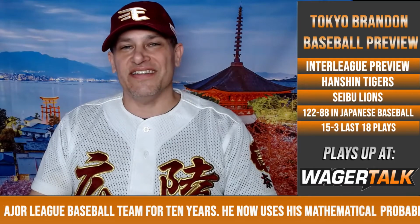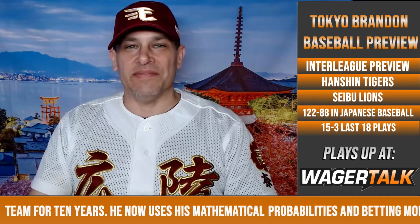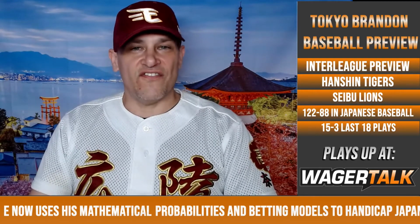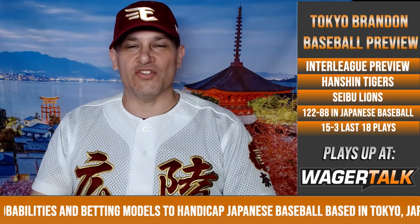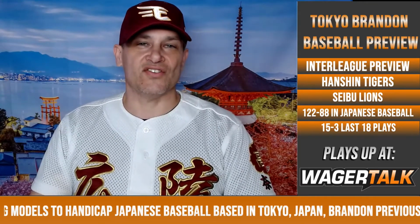So let's look at the other side. The Hanshin Tigers, their starting rotation, really solid. Nishi is their ace, Nishi Yuki. Very solid, very good starting pitcher. They've got Joe Gunkel. They've got quite a few other pitchers who can hold it down. I give a slight advantage to Hanshin's starting pitching.